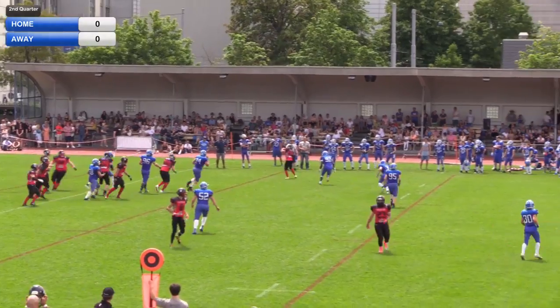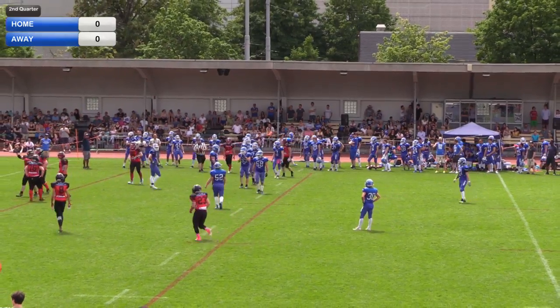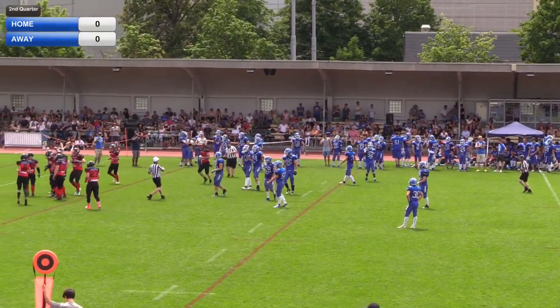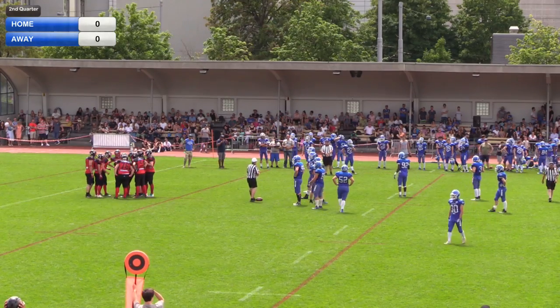Looks like they're going to go for a pass out to the left. Number 27 was able to complete the pass and was pushed out of bounds after gaining about 6 yards. So it's second and five for Argovia Pirates.